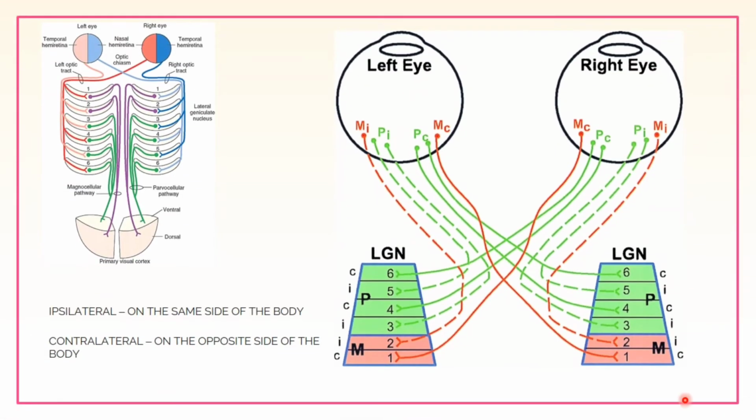One channel runs through the top four layers, and these layers are called the parvocellular layers. So dito yung flow niya. Siya dito yung nagra-run. And the other channel runs through the bottom two layers. Dito naman yung magnocellular layers.